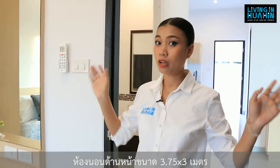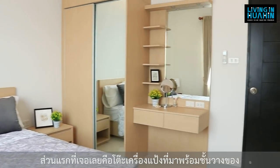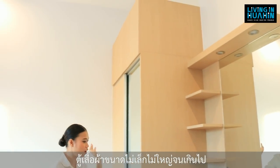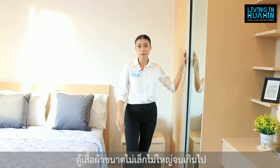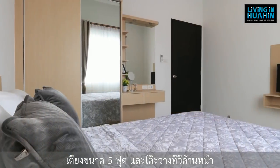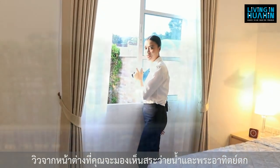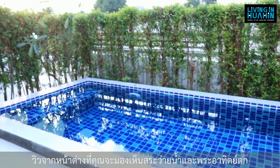Okay, from the side in front of the house, 3.75 by 3 meter. Oh, and here we first saw the dressing table. You have some shelf to put cosmetics. And also a small cabinet, but I think the size is not bad. It's okay. And the size of the bed is 5 feet. And in front they have a TV cabinet and a window. Wow, in front is a very nice view. You can get pool and sunset view.